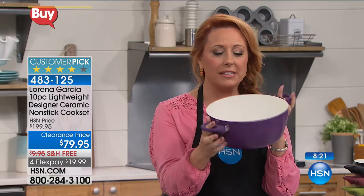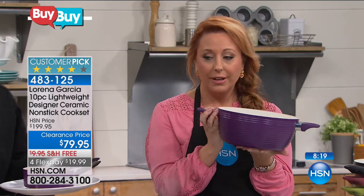You're going to get the 4-quart, the 11-inch, the 8-inch, lids for each, 2 ramekins. Now the ramekins without the lids can go right in the oven, and then put the lids on top for a beautiful setting at the table. And the thing about Lorena, everything's so beautiful. You can see this right on the tabletop. This is the beautiful purple, that rich purple. I love it. And I know the cream we're very, very limited on.